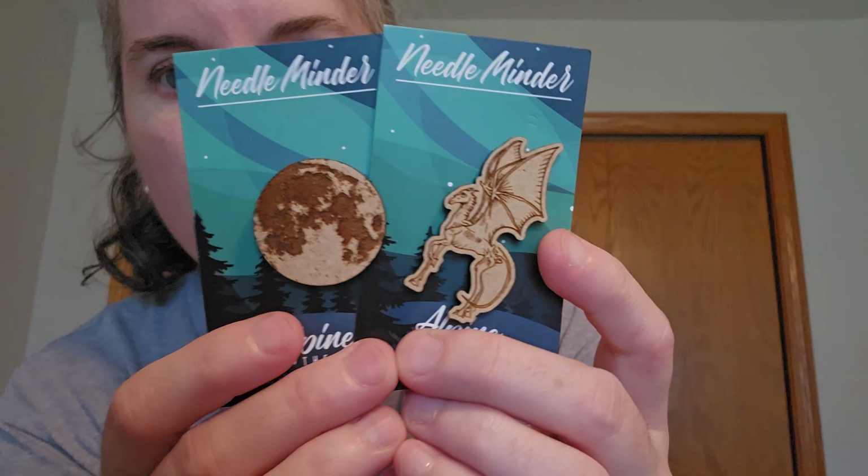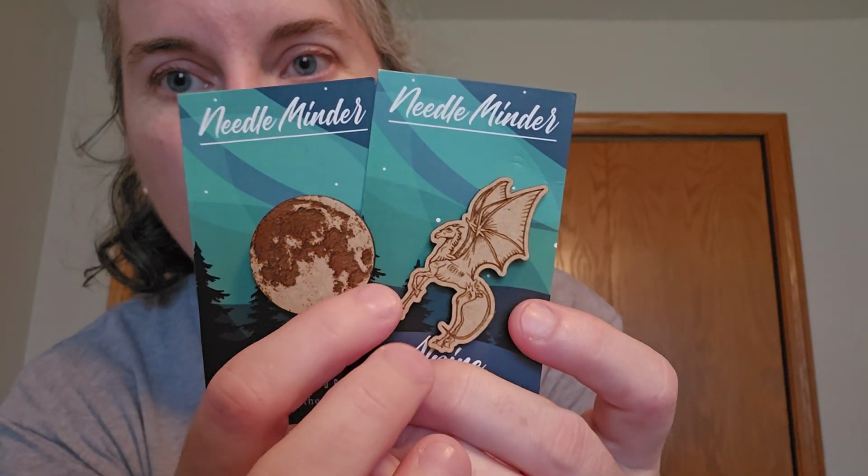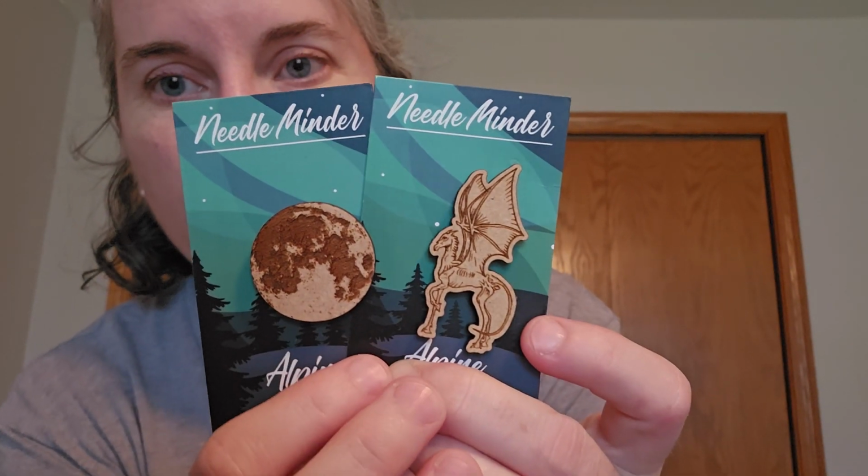Show you some haul. I bought some more needle minders. So the wooden Haunted Mansion, and these 2 came from Alpine Theory on Etsy. So we have a moon and a thestral from Harry Potter.